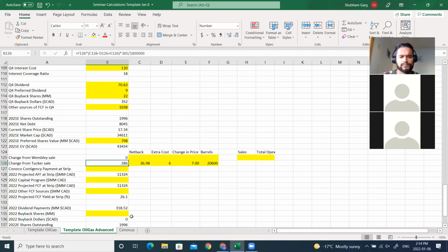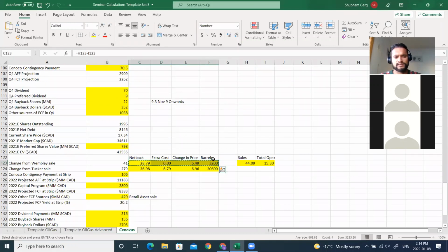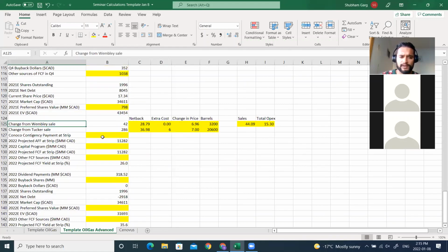For Wembley, I'm just going to copy the numbers for the sake of time. But basically, we did the exact same calculation that we did for Tucker for the Wembley asset, and we find out that they got $238 million for it today, but they're losing out on $42 million of profit per year. So whatever asset acquisitions or dispositions have happened, you take them all into account, because it does affect the cash flow at the end of the day.